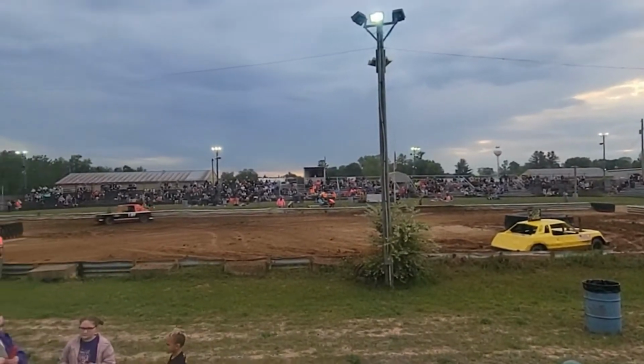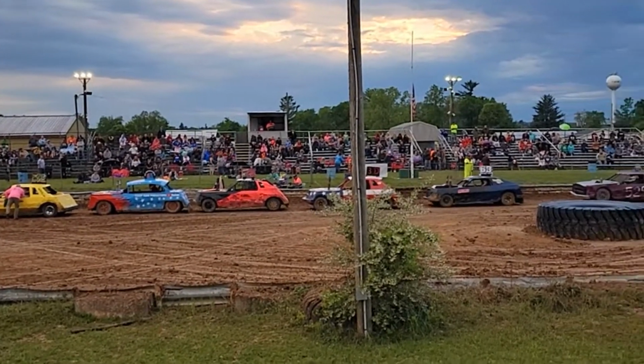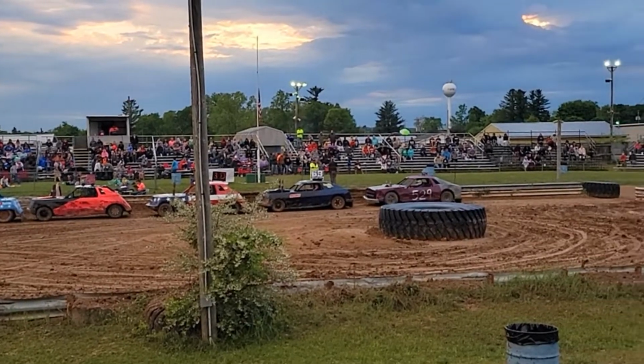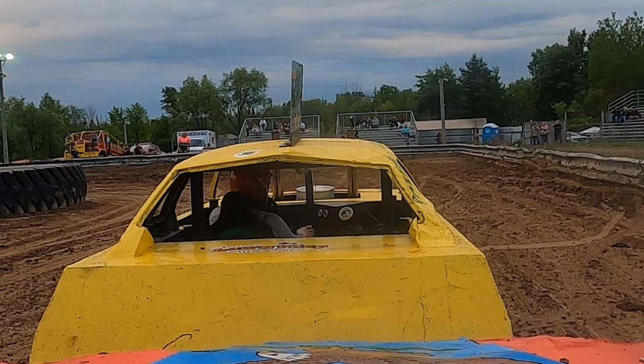The engine didn't rev up very much, as you can hear from the video, but it really just seemed to keep the car moving. I could almost flat-foot it through the corners, and that's the most important part, just getting through the corners really fast. That's the biggest thing in figure 8 racing, and that's what I was trying to accomplish.